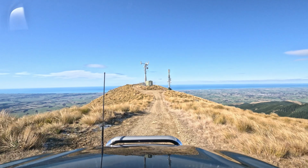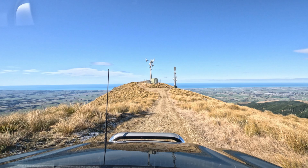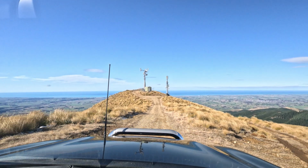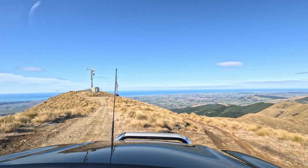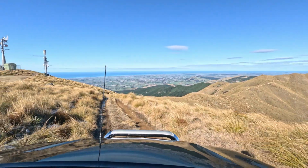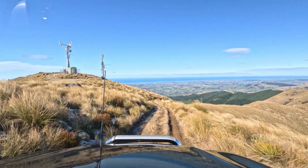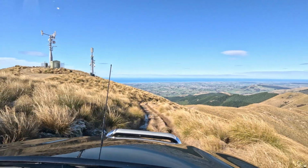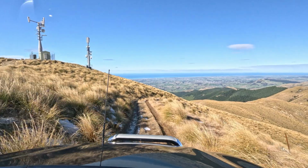I think that's the track I want to go down. Just a wee side track here. Oh, there is snow. There's snow on the bank there. Bit of ice just to make it interesting.